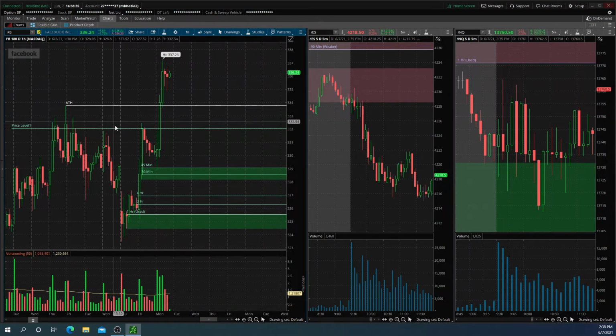So 332 is definitely an area of resistance, and if we get above it with momentum, that's the key. The reason why we didn't get above it in the last week is because we simply didn't have any momentum to get above this level. Buyers just weren't ready to get us above this. They were consolidating for the next leg up.